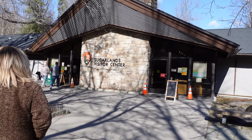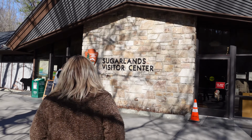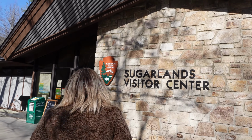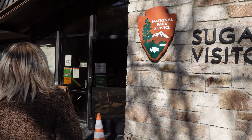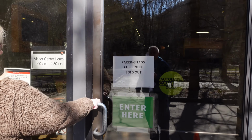Walking in over here, they've got it now going in where you have to go in on the left side and you come out the right side. So we're going to go in the Sugarlands Visitor Center. And they're already sold out. Hold on, let me get that on the door. They're already sold out of the parking tags. You got to buy them, but you don't have them.